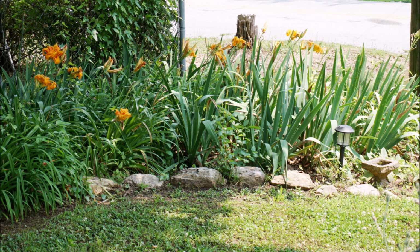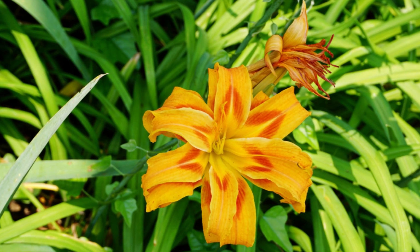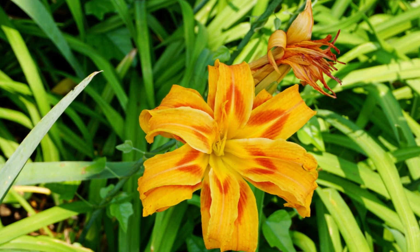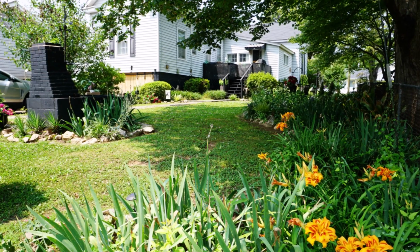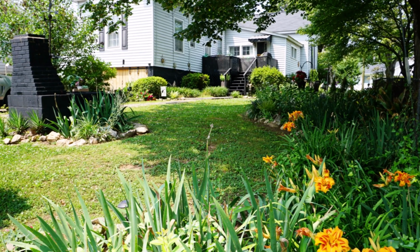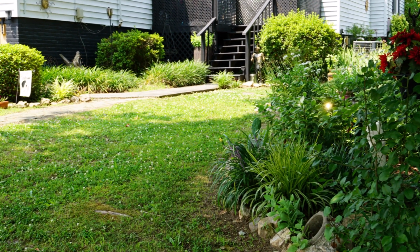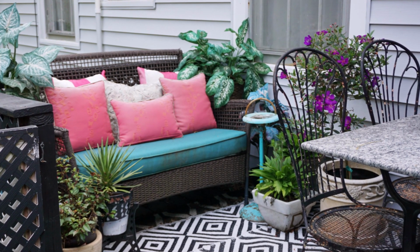The daylilies have all blossomed, and actually I need to start deadheading some so I can get more blooms out of them. But those are doing very, very well. And I can't get over how much they've multiplied over the course of the years. I actually have to start digging some out and thinning it out a little bit in that side of the garden.